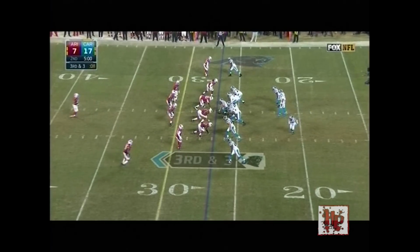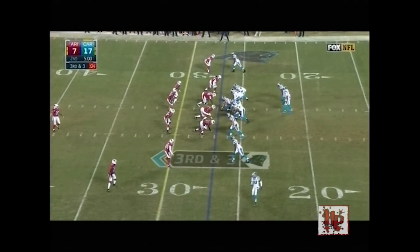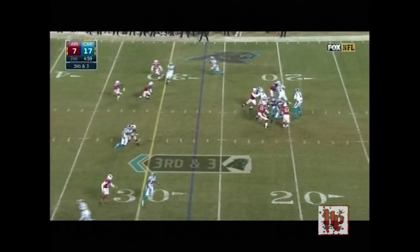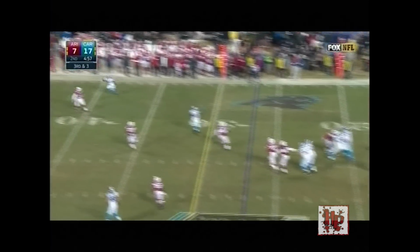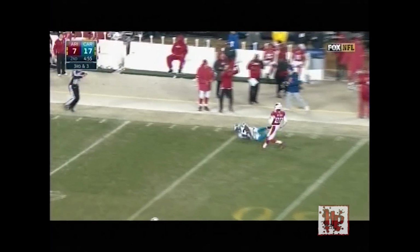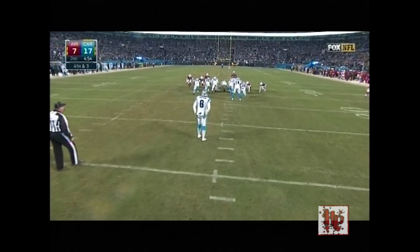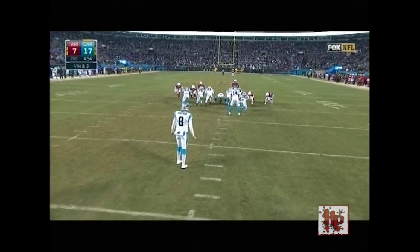Brown starts in the backfield. Now is in motion. 3rd down and 3. Newton throws out of the reach of Fozzie Whitaker. Panthers after they scored on their first 3 possessions.